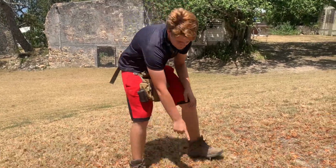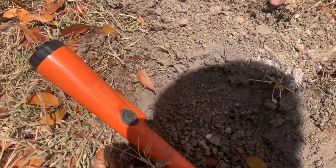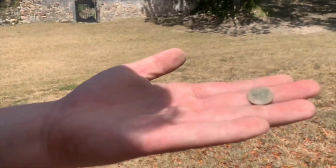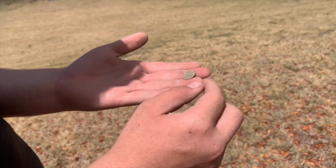Just come over here, look at it. It's really thin and green. I don't know if it's gonna be silver or not. It could be like a farthing. We're at a Danish site, so it's probably gonna be Danish. Super cool, guys. I'll get you when I get it cleaned up.